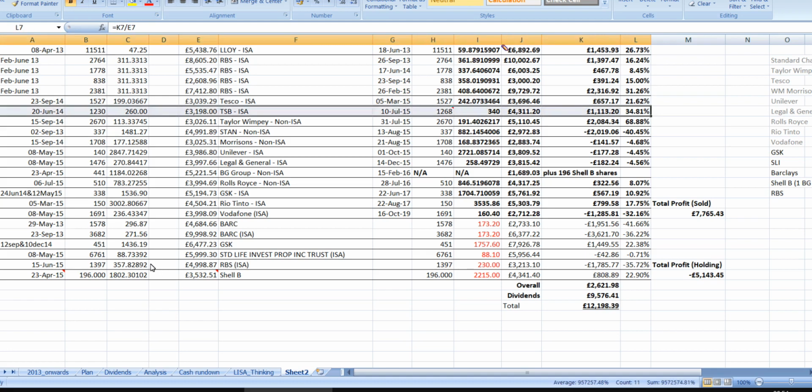TSB, oh yeah, I bought TSB, and then they got taken over by a Spanish bank, was it? So that's why the price I sold it at, this is the price column, is such a round number, because it was taken over by someone. Taylor Wimpey, I bought, yeah, that was a good one, 68% up. And actually the share price now is below the 191 that I sold it at, so it was trading, but it was a good result. But then your good results get wiped out by really bad results like this.